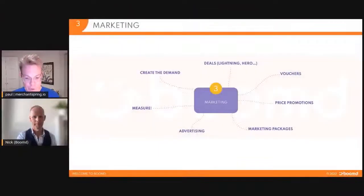Okay, we do have one more big topic to address. Obviously, we're not going to go into a lot of depth, but I think a lot of vendors don't give due consideration to this, at least up front, before they go into the channel. So let's switch to the third component, which is marketing.